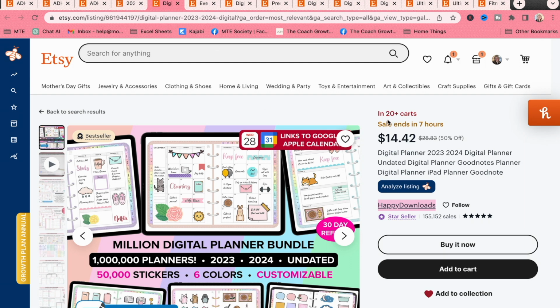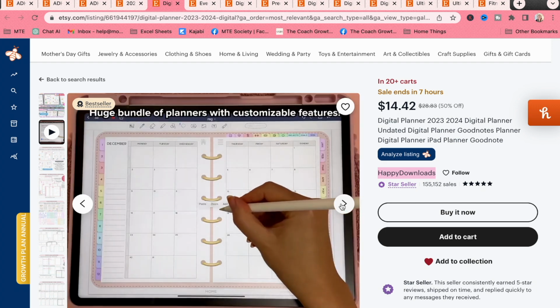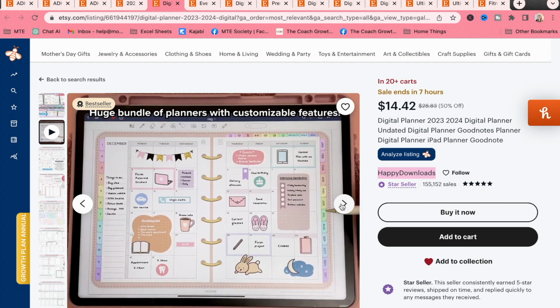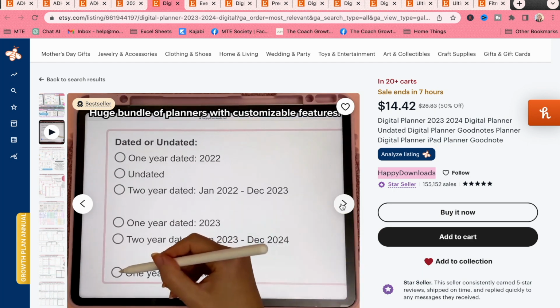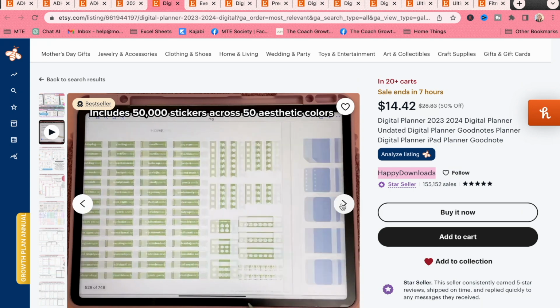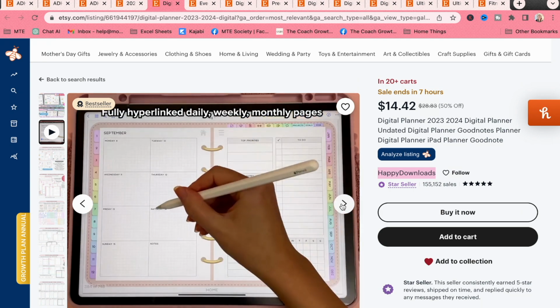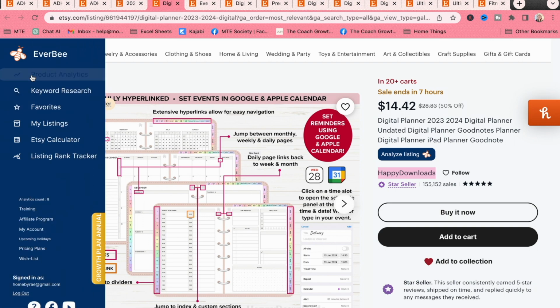All right, here's another one. You can see at the top, it's in 20 carts. Digital planner on GoodNotes, very, very colorful. It's also nice to analyze how these look compared to each other. I love that they have the video right here. I am tempted to buy this just because this looks like fun. They have a bunch of digital stickers that you can have in there. I mean, it looks very cutesy and colorful.